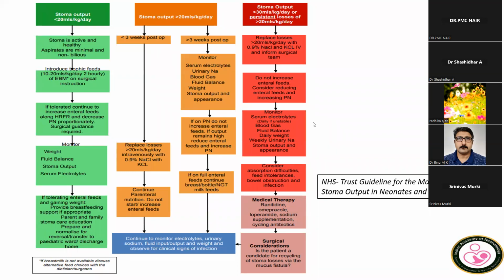Fat losses are usually unlikely because it is not evident, but you can think of fat loss only if there are large stools or whitish stools. Protein losses are difficult to identify, but edema and hypoalbuminemia are features to say that there is protein loss. So we can actually judge if it is an osmotic diarrhea. We try to see whether it is carbohydrate, protein, or fat loss, and you can correct appropriately. And if there is a secretory loss, then neuroendocrine medical treatment is going to be very useful, like she has told about ranitidine or omeprazole or UDCA. Another drug, like cholestyramine, can also be used. So these are other things which can help you to decrease the stomal losses.